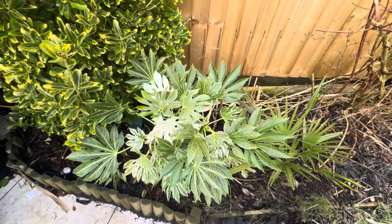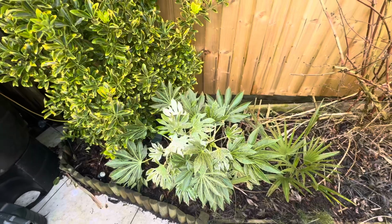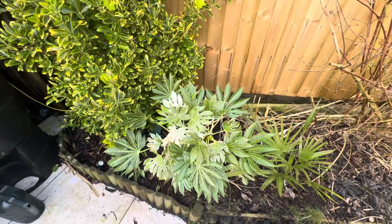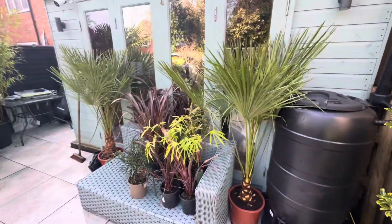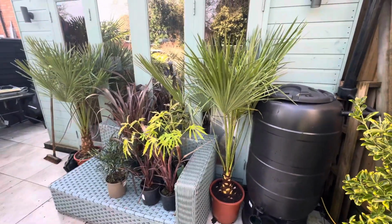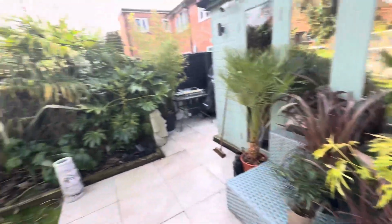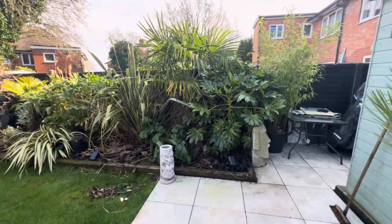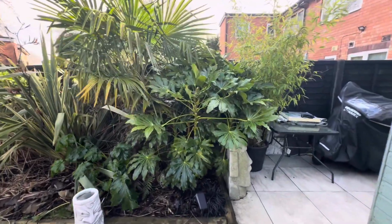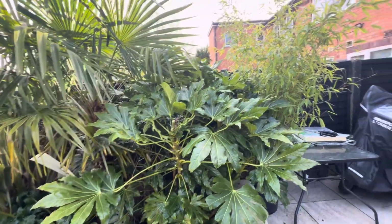Fatsia Spider's Web. This one actually looks fantastic compared to last year. Last year it was almost completely brown. Thought I'd lost it, but it's come through winter really well. We've got the Plant Hub stock still sat there, still with me. Like a lot of you, buy the plants and then we kind of go, where on earth is that going to go? Fatsia, I've trimmed that back a little bit because I might make a little bit of a canopy out of that because it was hanging over too big.